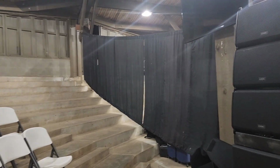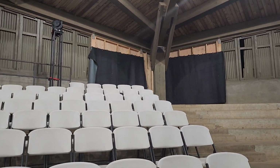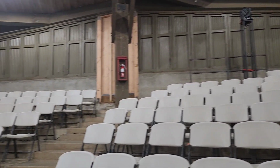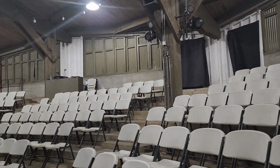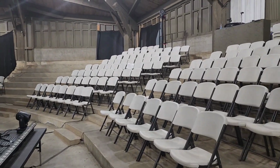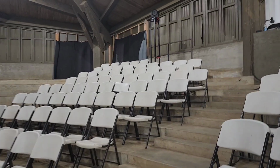Another fun challenge of this space is, see the opening over there? It's open to the outside. There are no doors here. Those are just bits of cloth that are covering openings that lead directly outside. So there are plenty of chipmunks. There's bats living in the rafters. There is just dust everywhere in this space. So it is not conducive to a typical setup. We've got to be creative in the way that we operate here.